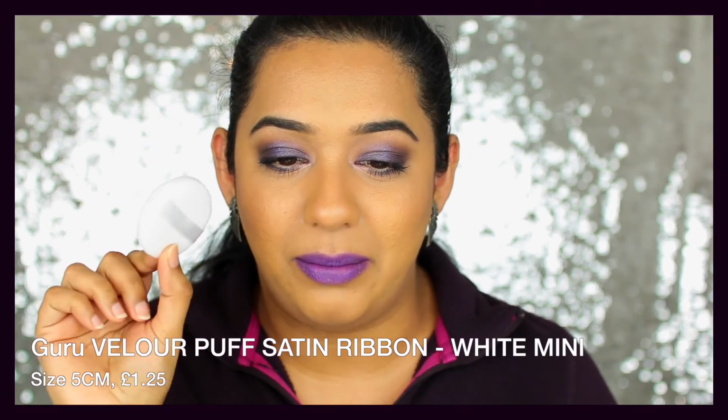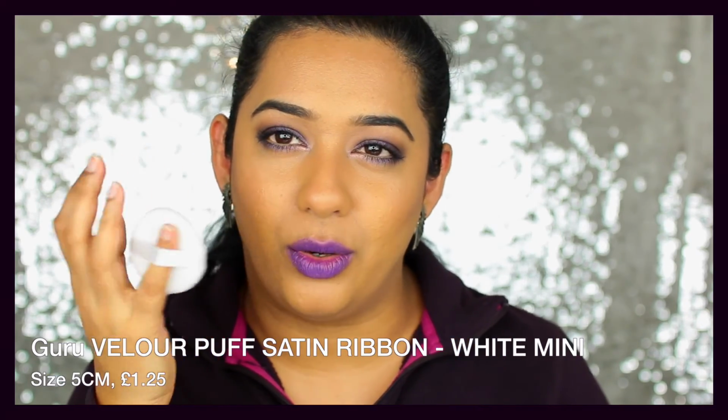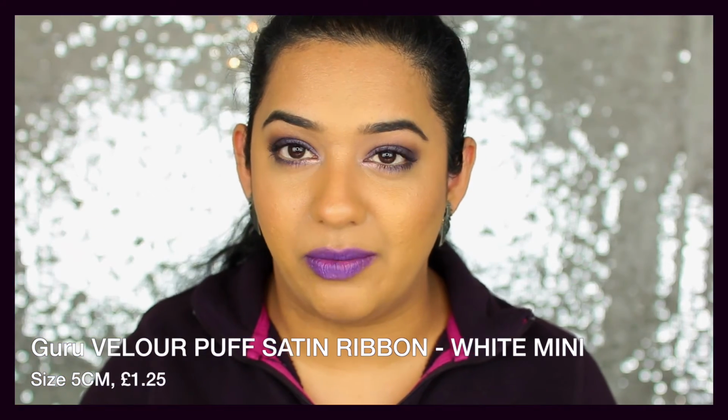Next, very random, but I also did get one of these mini puffs that you can put your finger through when you're doing your makeup and you don't want to disturb the foundation and the base makeup that you've done. So that's what I picked this one up for.